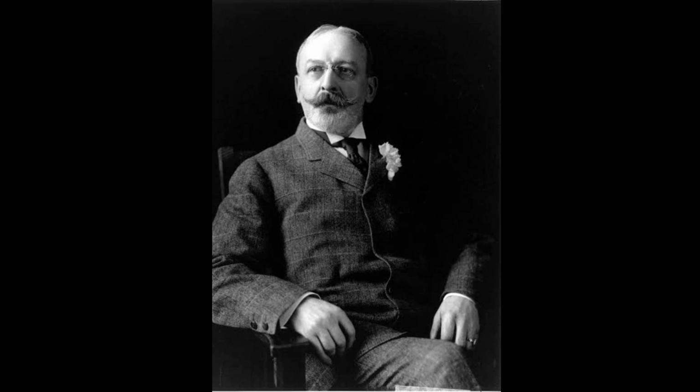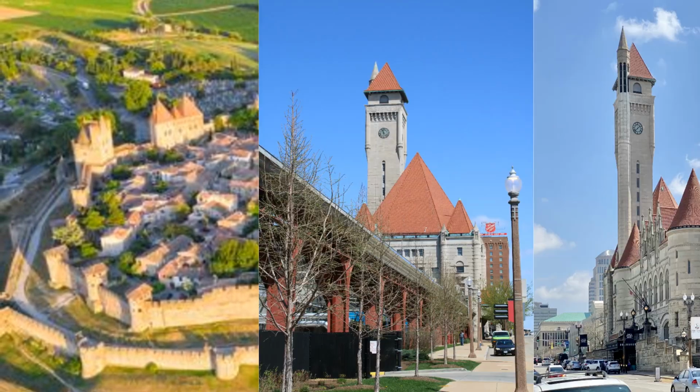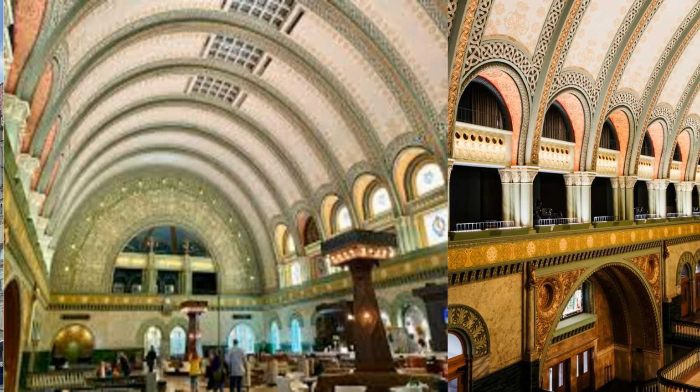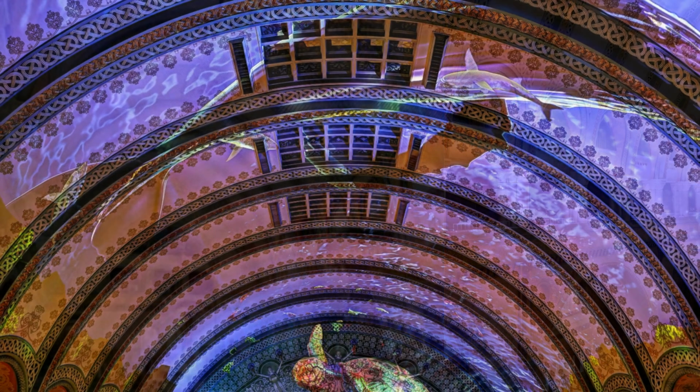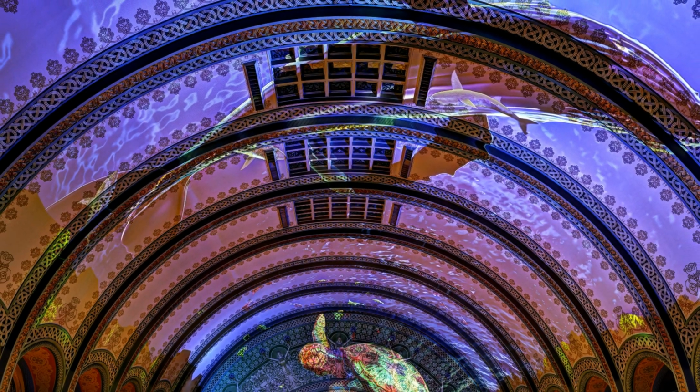The architect of Union Station is Theodore C. Link. He gained some inspiration from the city of Carcassonne in southern France and decided on Romanesque architecture for the building and a 65-foot tall barrel-vaulted style ceiling for the inside. This ceiling is decorated with gold leaf and fresco designs. Today, there's a light show on the ceiling every hour on the hour from 5 to 10 p.m., each lasting about 10 minutes. Stained glass windows line the walls, with one stained glass window that stands out among the rest.